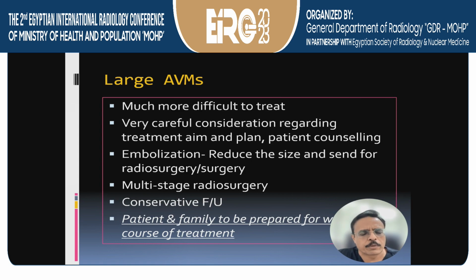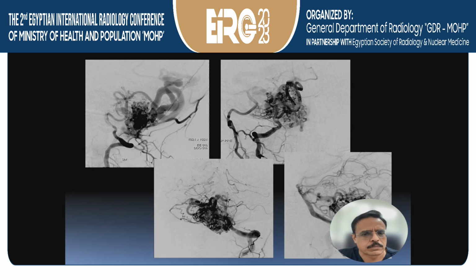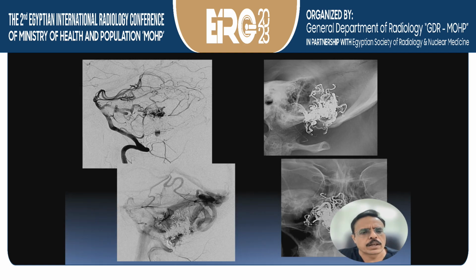Conservative follow-up has a role for large diffuse AVM. Maybe it's better to just let it be. Cerebellar AVM, large, so we embolized, but when we embolize, we don't do patchy salt-and-pepper embolization.